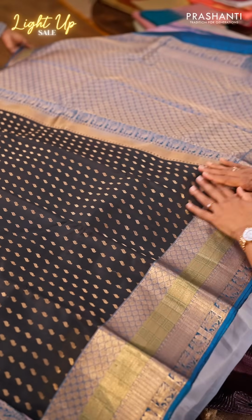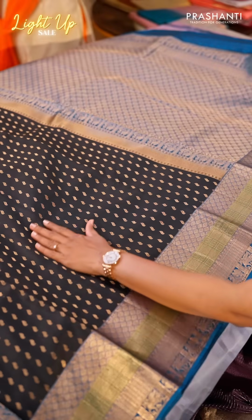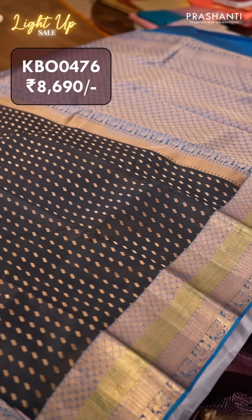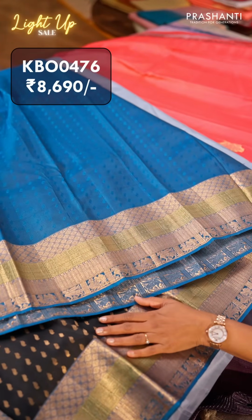Black with peacock blue, another lovely sari with contrast border, small zari buttas running all over the sari, making it look very rich and unique. This has got a contrast rich pallu and a matching blouse in peacock blue.